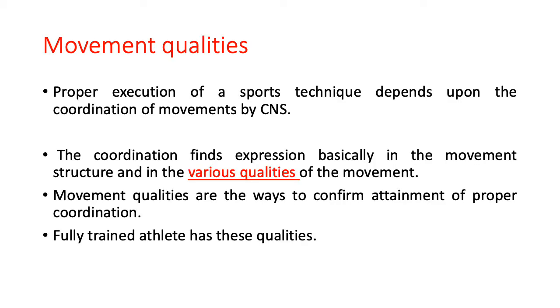So, what are movement qualities? First of all, think: proper execution of sports technique depends upon coordination of movements by the CNS, the central nervous system. In the last lecture, I told you that in each and every movement which you perform, your nervous system is involved. That message was very clear.